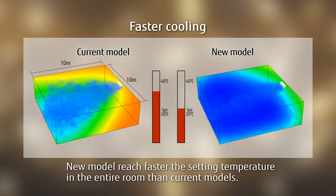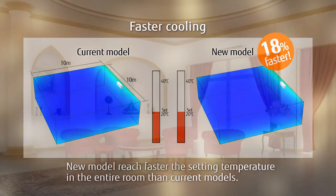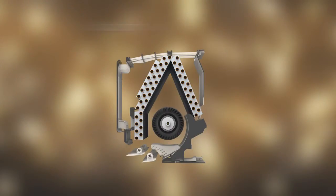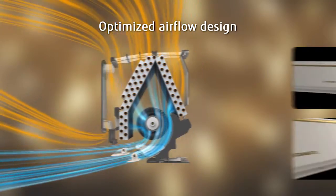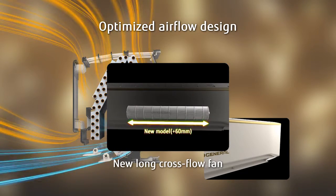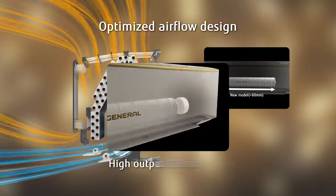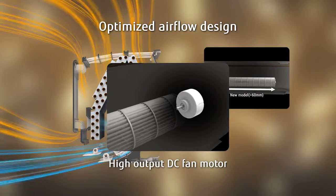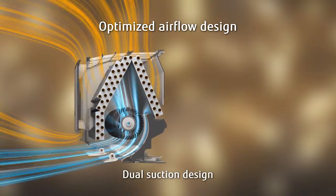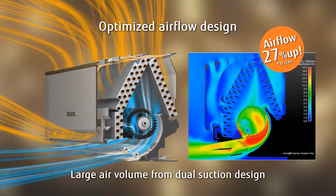The powerful airflow system cools rooms 18% faster than ever before. The technology that produces high air volume includes optimized airflow design, new aerodynamic shape crossflow fan, powerful DC fan motor, dual suction intake design. All these innovative technologies come together, resulting in high airflow volume.